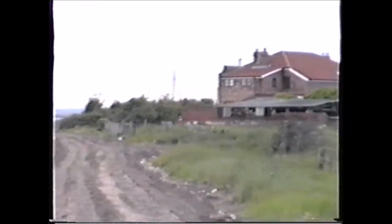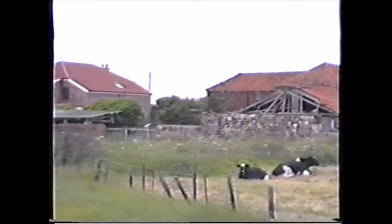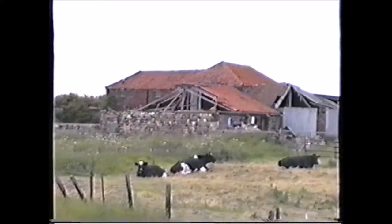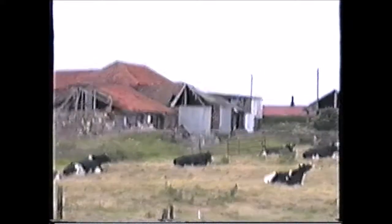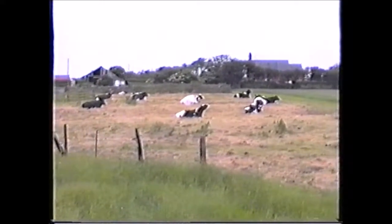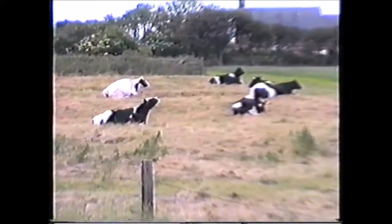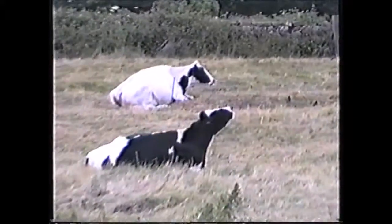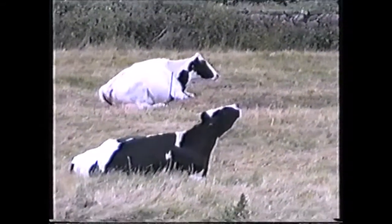We're just coming up to the Kilnsea, and this is Cliff Farm, of course. Built, I think, about 1840, or certainly before 1852. Some quite good ridge and furrow in this little field here where the cattle are. I think it's going to rain.